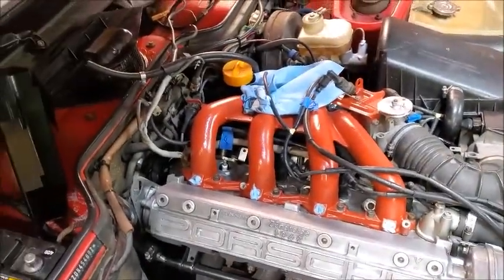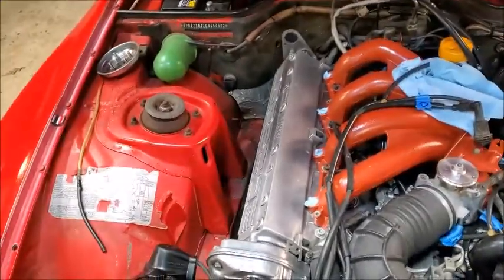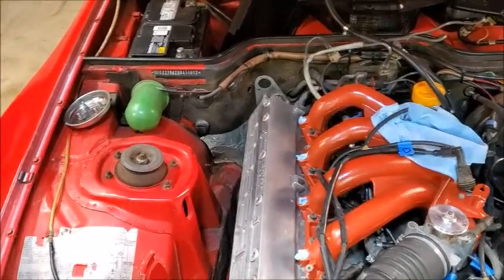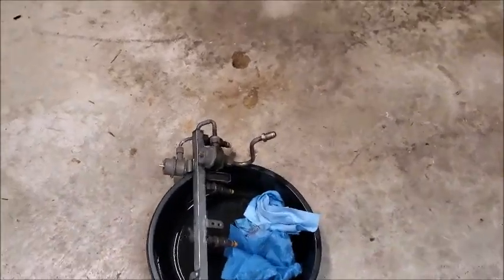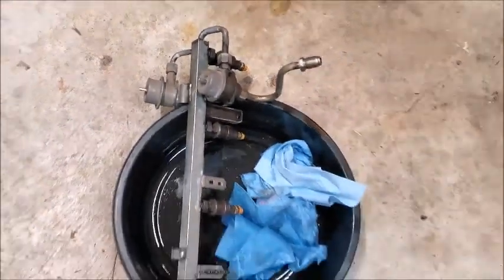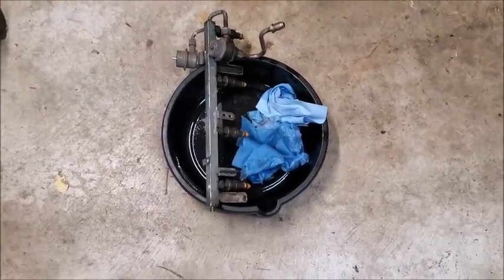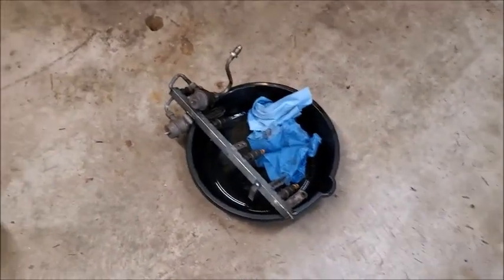All right, easy peasy. I don't know, took maybe 20, 25 minutes to get that fuel rail off. So, not a big deal. So I'll have to get the injectors out. I'll have to get this part off. But I got to finish draining the gas out of it first. Spilled a little bit of gas on the floor, but didn't make too big of a mess. It wasn't too bad.